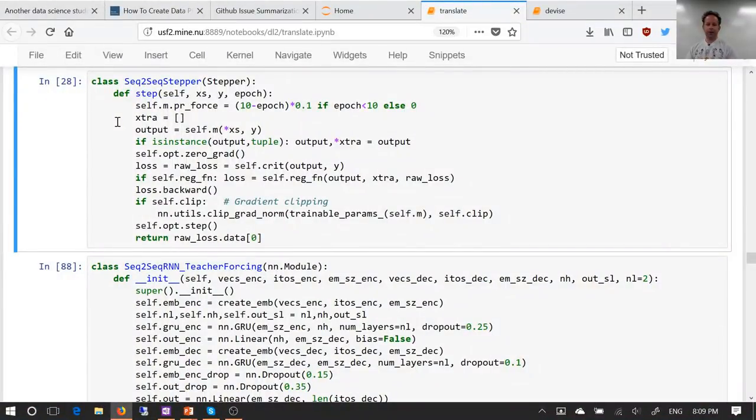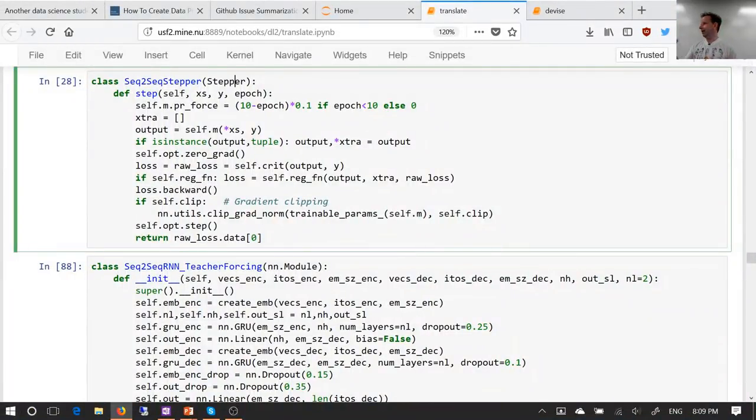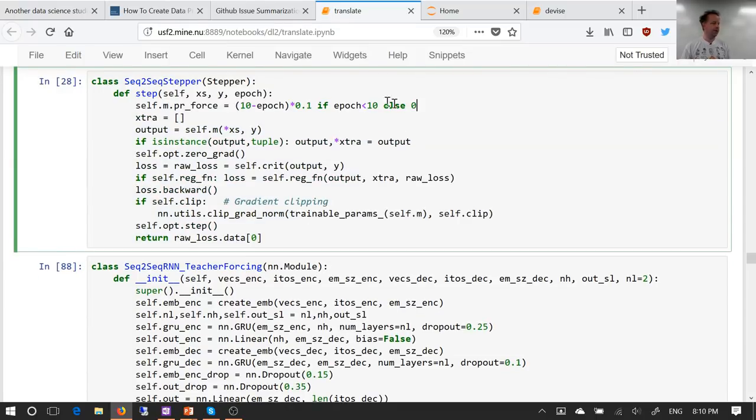So the nice thing is we can replace that with something else, rather than replacing the training loop. If you inherit from stepper and then write your own version of step, you can just copy and paste the contents of step and add whatever you like. If it's something you're going to do before or afterwards, you could even call super.step. In this case, I rather suspect I've been unnecessarily complicated here. I probably could have commented out all of that and just said super.step x, y, epoch, because I think this is an exact copy of everything. But as I say, when I'm prototyping, I don't think carefully about how to minimize my code.